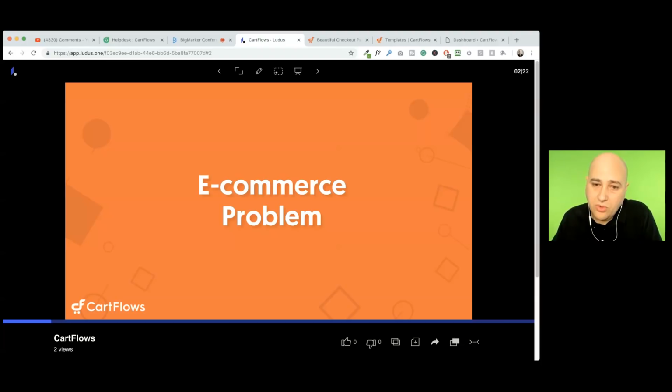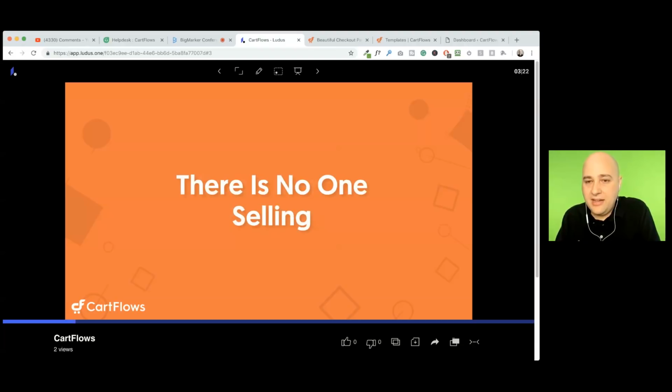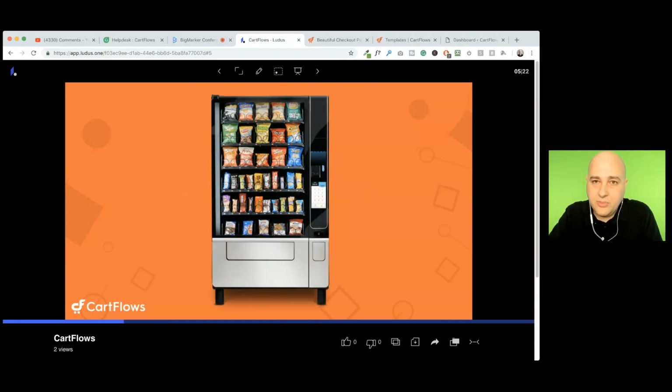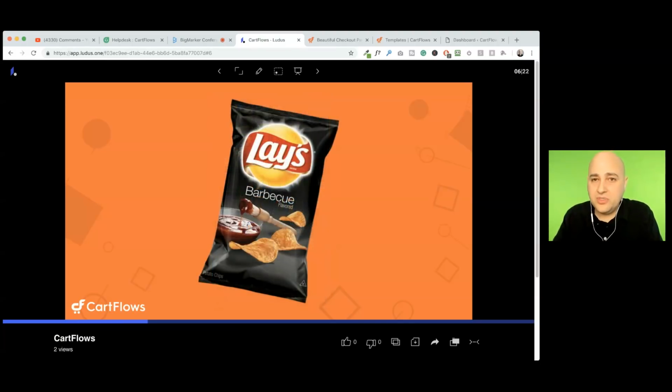Okay. So the reason we built CartFlows is because there's a big problem with e-commerce websites today. And that problem is that there's no one selling on your website. An e-commerce website is pretty much the equivalent of a digital vending machine. We've all used the vending machine. You walk up to it and there's all these things to look at and choices to make, and all these distractions going on around you, and there's really no selling going on. You're just glancing and you're buying something. And if you do end up buying something, what do you buy? One thing. You buy that one bag of chips, and that's all someone's ever going to buy, if they even buy something at all from a vending machine.